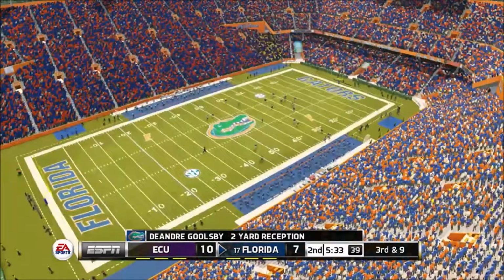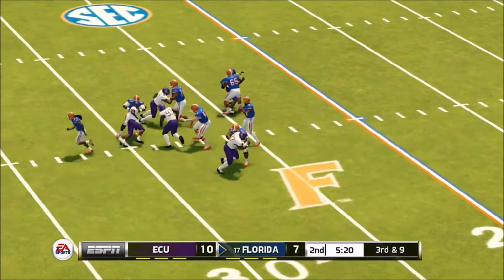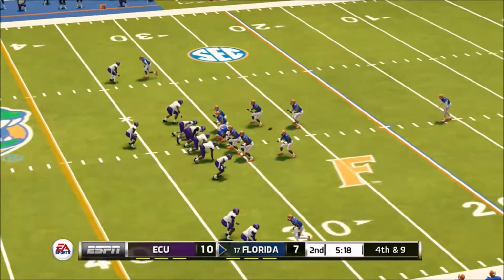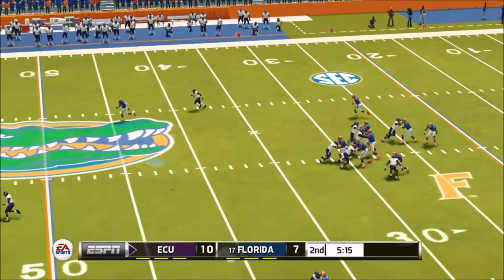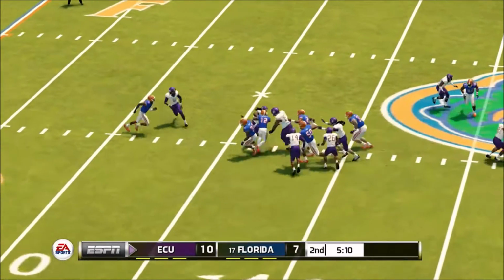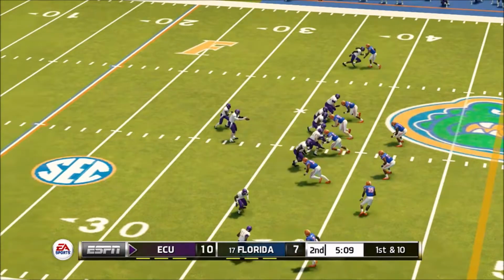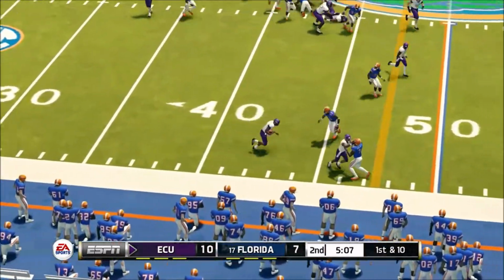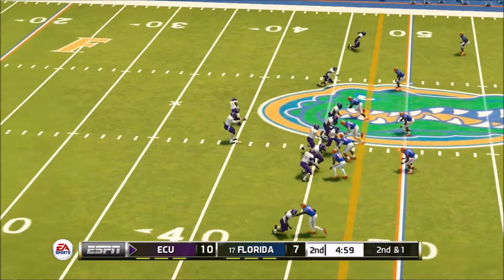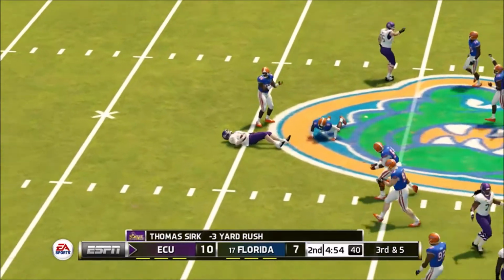Complete, brought down, nothing doing. Pass out to the tight end, but it's incomplete. And he makes it out to about the 37-yard line. Quick strike to the receiver, and he's shoved out of bounds at the 46-yard line. He's hit and got away. They'll bring him down for a loss on the play.